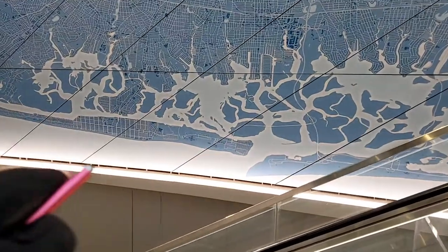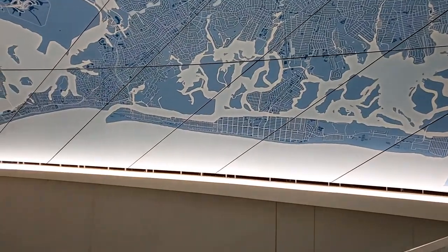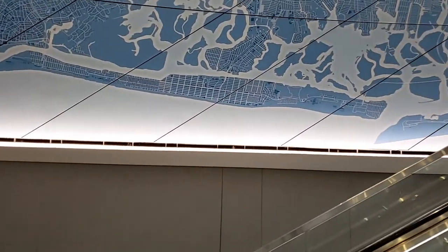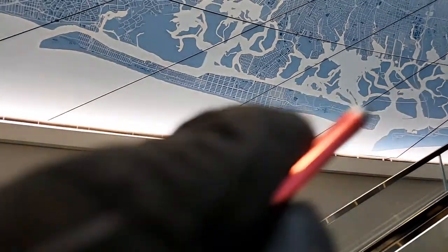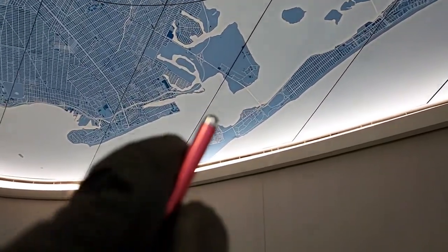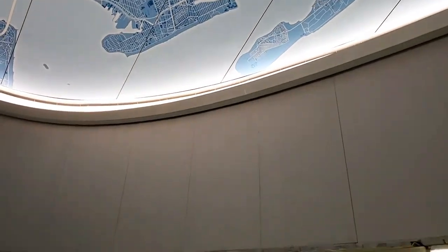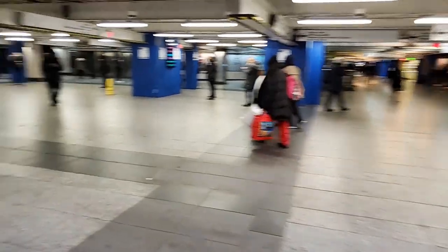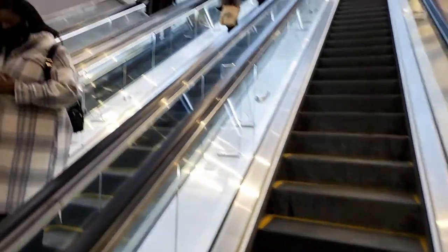This is Manhattan Beach, Coney Island, Seagate. No, wait, that's not Coney Island. That's Long Beach. Long Beach, Rockaway, and Coney Island's over here. You know, I gotta go again because I missed out Long Island. This is the most I ever rode the escalator ever.